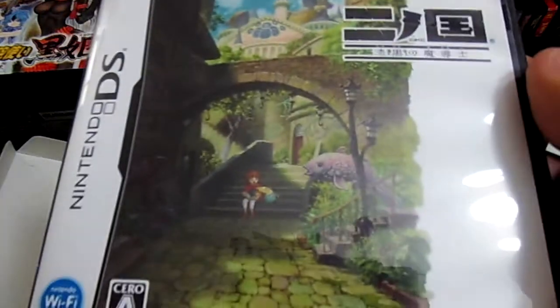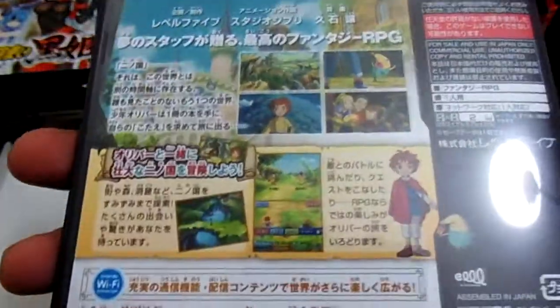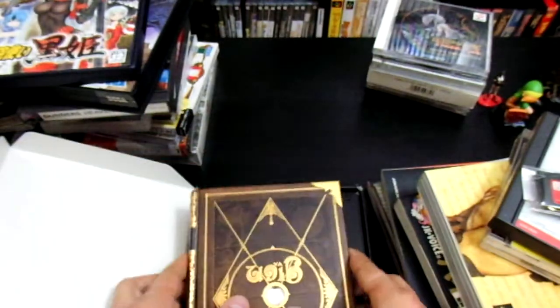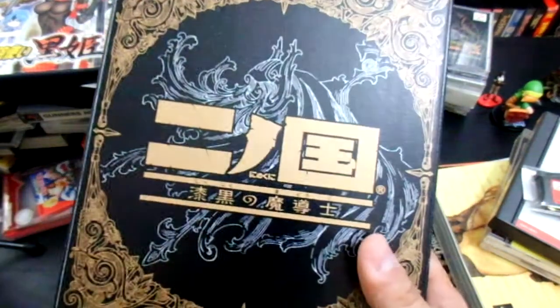Beautiful cover. Wish that was the PS3 cover in the States, but even in Japan, I thought that was a poor choice for cover art for the PS3 version. But yeah, $5, and they had tons of these actually, so people are just getting rid of them, and it's an excellent value.